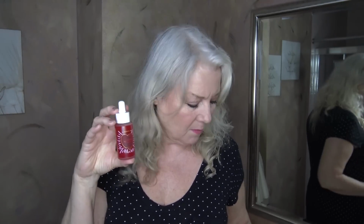Apparently it was Allure's beauty product of the year. It looks amazing. Now it's pricey, about $75 US, but it is a serum. I have tried all kinds of things and spent a lot of money on other products. Nothing worked. Apparently this has pure vitamin C in it, and also rose oil, and it's supposed to be amazing. It's called Wild Rose by Kors.